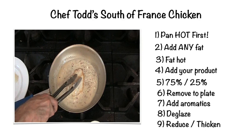Isn't that cool? Yes? No? Anybody want to comment or thumbs up? Is this not the key to destroying every recipe ever written? All right, okay, maybe you're picky. Maybe you don't like South of France chicken for some reason or another.